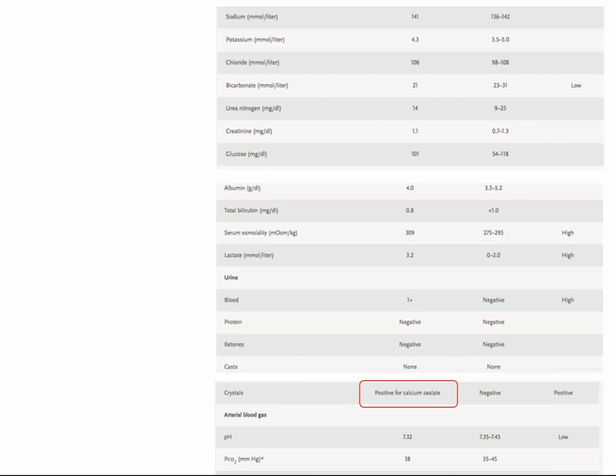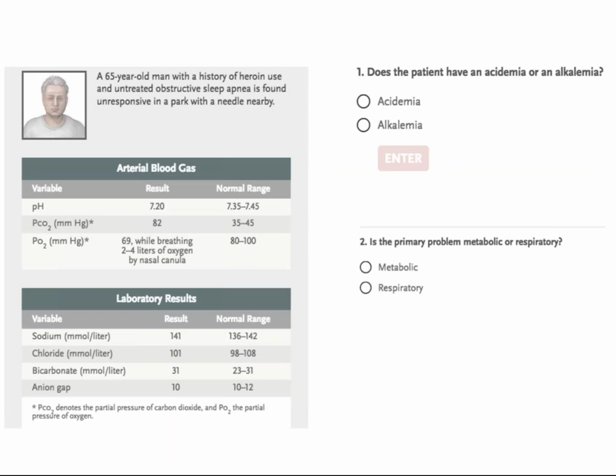Now, if we look at his laboratory values, they're not very indicative. His bicarbonate is 21. We would expect a value of 24. If we calculate his anion gap, it's 14. Well, it's almost normal, but it's not normal, because the anion gap should be 12 and not 14. So it's slightly elevated, not too helpful. Has some blood gases made. His PCO2 is 38, ought to be 40. His pH is 7.32, ought to be at least higher than 7.35.